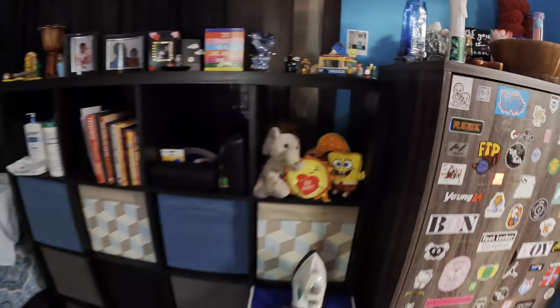We got Africa, sprays for Rico glasses. We have my ironing thingy on top of a table, and we have little Krabby Patty plushies, stuff like that. This is where I keep my camera stuff. Yeah, I got some books.